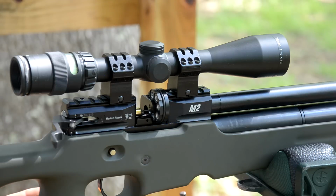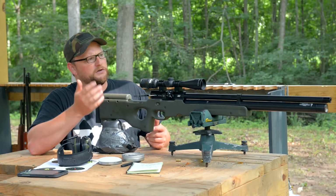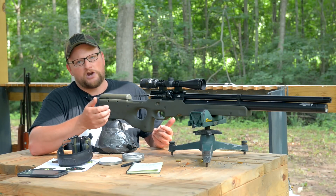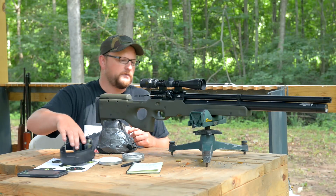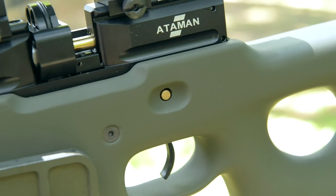The magazines are pretty easy to load. There's a little bit of a regimen to it, but it's really not a big deal. We've got 7 shots in there. I don't really know where to hold it at 100, but she's zero to an inch high at 50, so we're just going to lob a few in and see what it's all about. The safety is a crossbar style safety located right here.